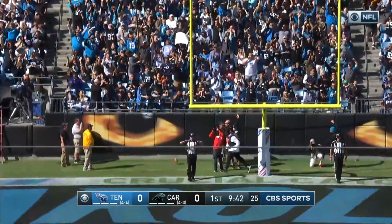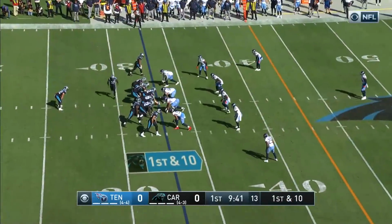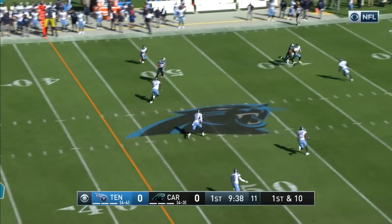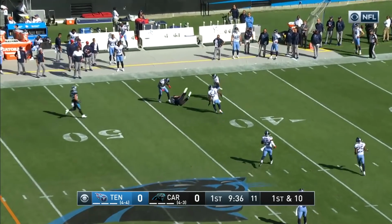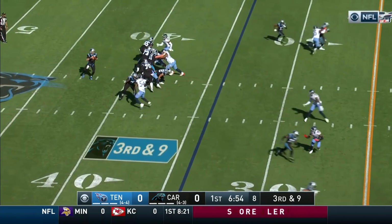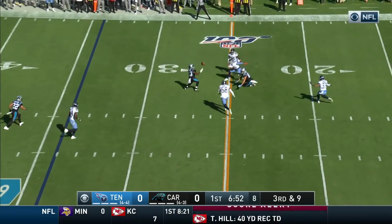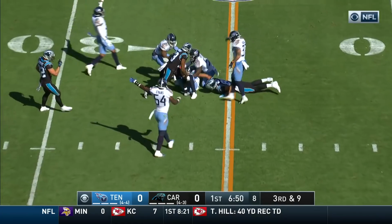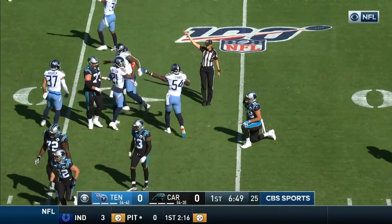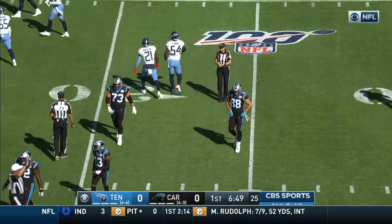And he... Allen throwing, got his man right on the money at midfield. That's the tight end, Greg Olsen. Allen, tipped, intercepted by the Titans. Picked off at about the 26-yard line.